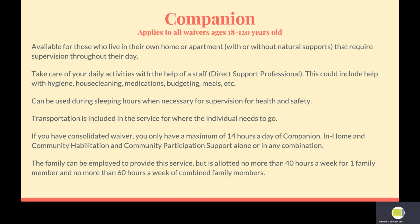This service allows the waiver recipient to take care of their daily activities with the help of a staff called a direct support professional. This could include help with hygiene, housekeeping, medications, budgeting, meals, things like that. They can be used during sleeping hours when necessary for supervision for health and safety. You cannot use other services for overnight hours for this reason.